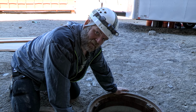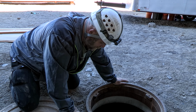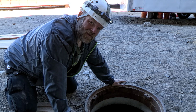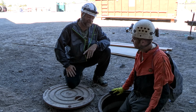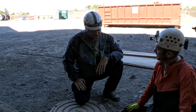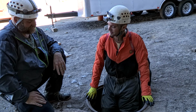I think we should put safety ropes on, and safety harnesses, and safety gear, because it's further down than you might think. Even though this makes you think it's a nice 10-foot drop, it's quite a ways down there. Kind of looks like a sewer. Come see this cave. Thankfully it's not used yet, so it's still really clean. It's clean and fresh. Yeah. All right, I'm expecting big things out of this cave. I think you're gonna see some big things.